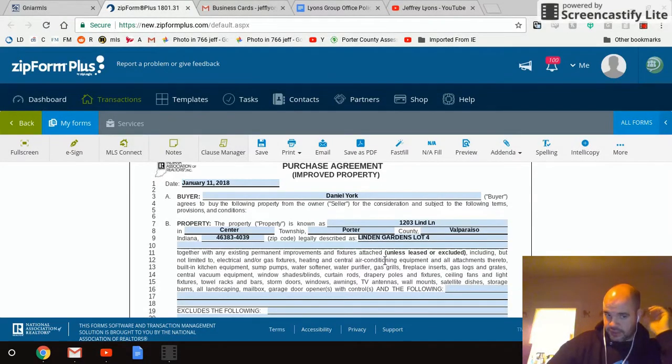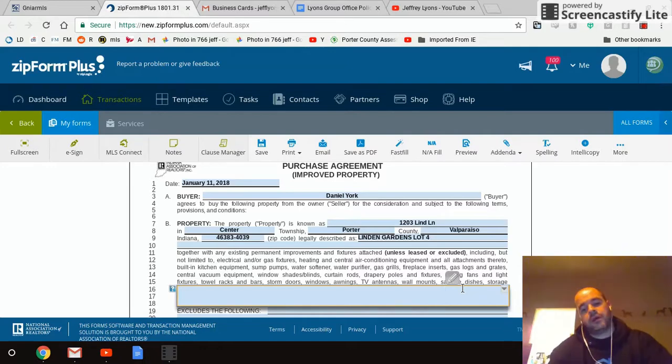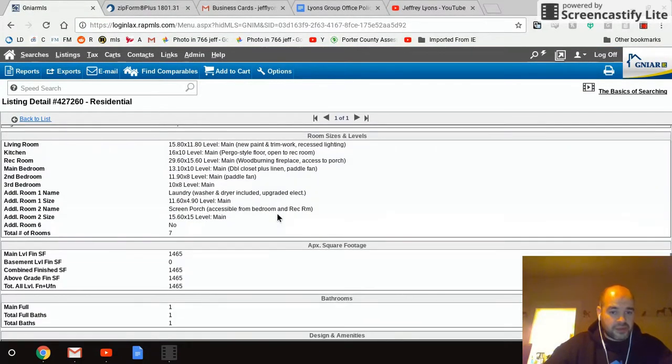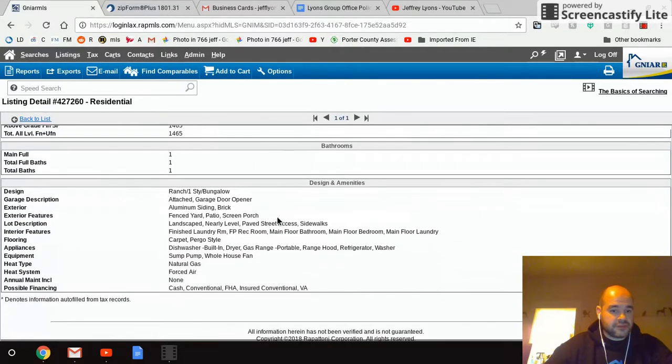This is where it says basically all the fixtures that are there are going to stay with the home. I always write on any offer, all appliances listed in the MLS to stay. You can do a personal property addendum. I don't really like doing them, but you know. And then just once again, just to double check, make sure that all those appliances that were there are listed in the MLS, just that there were no issues.